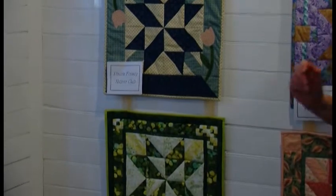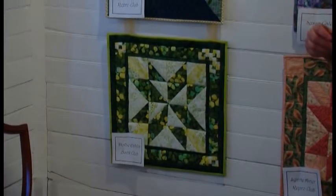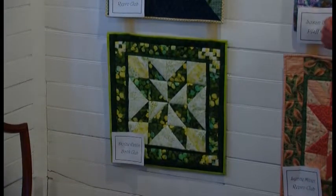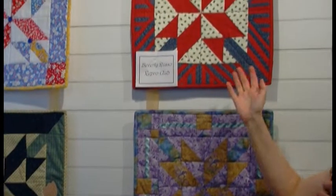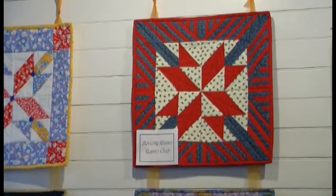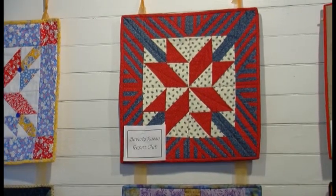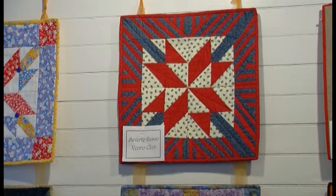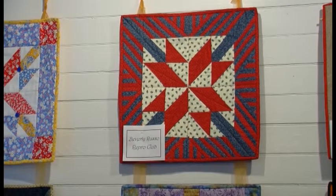Dottie down here did a batik quilt. Dottie likes to work in greens, and so green batik certainly worked well for her. Bev Russo challenged herself to design her own border. She used a lot of different strips and a very unique setting. Again, she's a Repro Club member, and you can see that these are more traditional colors.